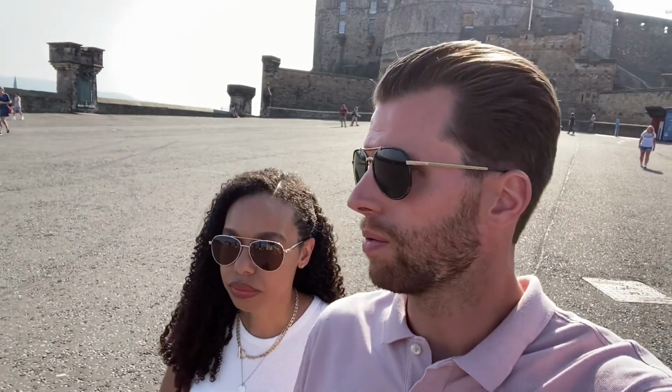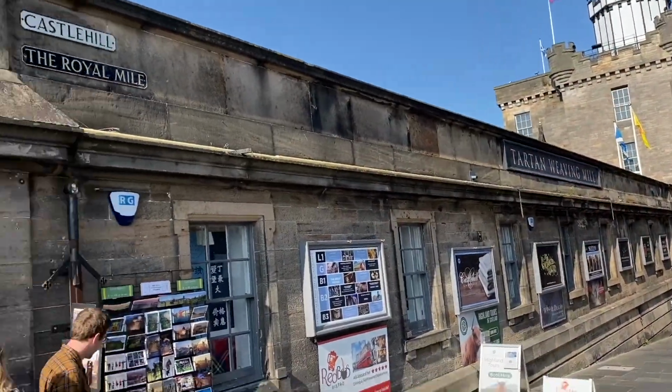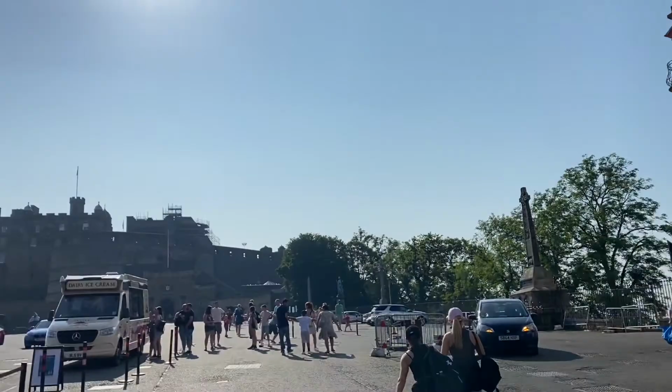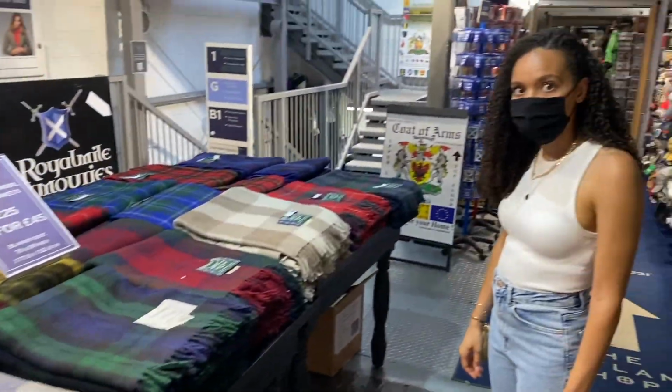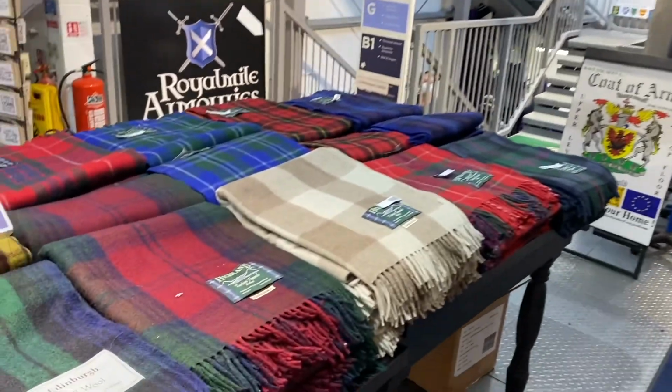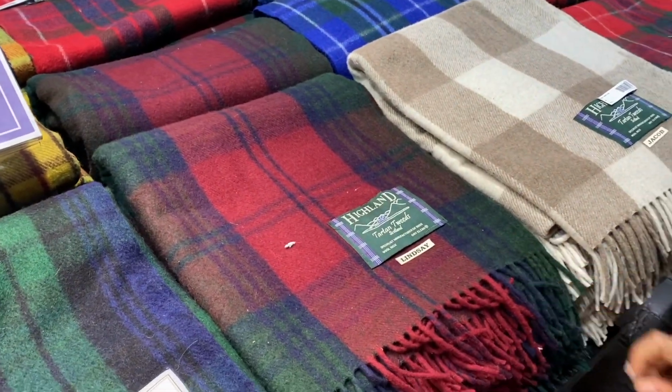So now we're desperate for a bottle of water. So that's number one. Yeah. And then we're also probably going to have a look in a souvenir shop. Yeah. We're going to get a tartan throw from this shop, which is right by the castle. So there's lots of choice. We've wanted one of these for a while, haven't we? Yeah. So we thought Scotland's a perfect place to get one. And that's the one we're going to get.